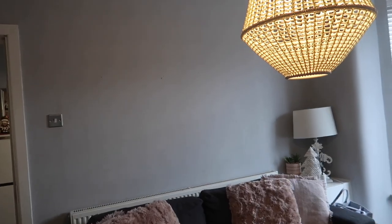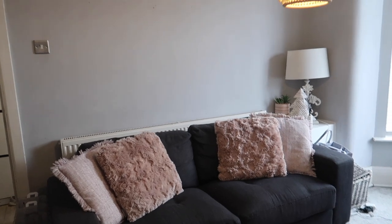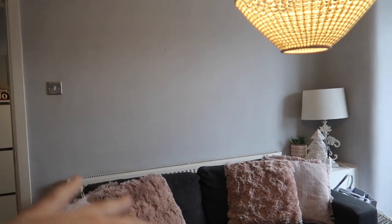But yeah, I think I'm gonna paint the wall tonight, and then I will show you what they look like once I've put them on the wall. So this is the wall that I'm planning on putting them on. I just had some wall art on there, so I've took that off. So if you can see the wall, this is where the nails were.